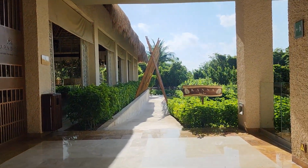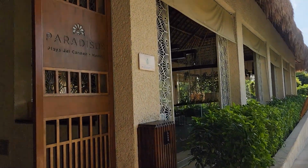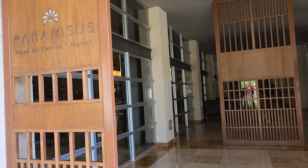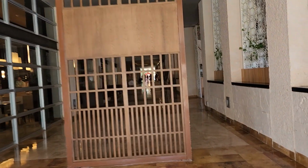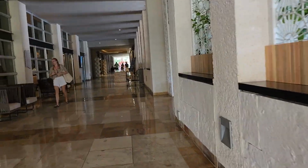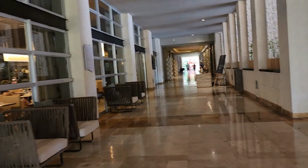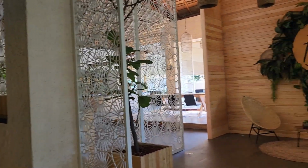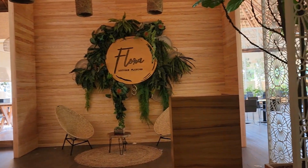So now if we just continued forward, we would actually fall onto one of the main entrances of the beach. But we are gonna go right now and hook a left. And this actually connects the Paradisus to the Paradisus La Perla. But this also will bring you to two other restaurants that you have access to, the Mexican restaurant, and then here, the contemporary restaurant La Flora.